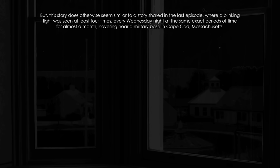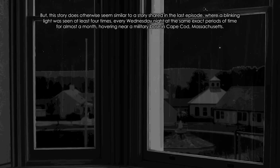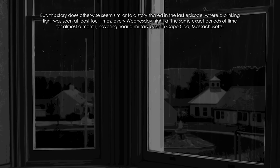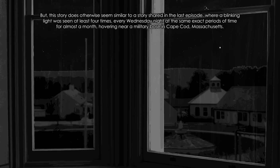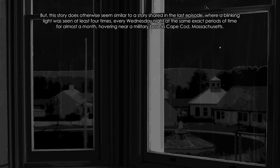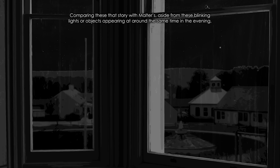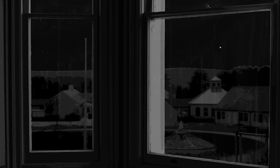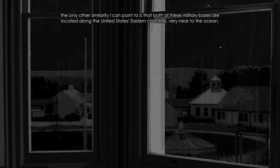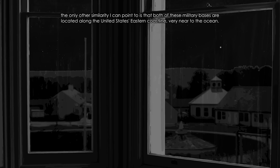But this story does otherwise seem similar to a story shared in the last episode, where a blinking light was seen at least 4 times every Wednesday night at the same exact periods of time for almost a month, hovering near a military base in Cape Cod, Massachusetts. Comparing that story with Malter's, aside from these blinking lights or objects appearing at around the same time in the evening, the only other similarity I can point to is that both of these military bases are located along the United States eastern coastline, very near to the ocean.